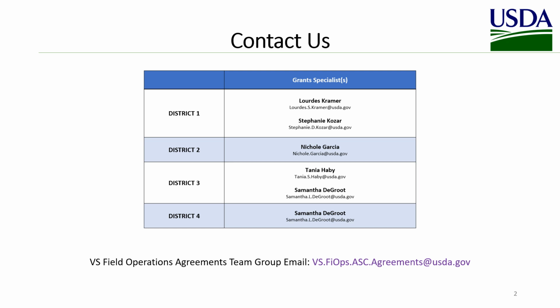As an aside, we refer to the VS programmatic contact interchangeably as the AVIC or Program Manager, which is sometimes abbreviated to PM. When in doubt, you can always go to your AVIC for questions or use the Agreements Team group email listed at the bottom of this slide and on the final slide of this presentation. The grant specialists listed here will be assisting me with this presentation today.